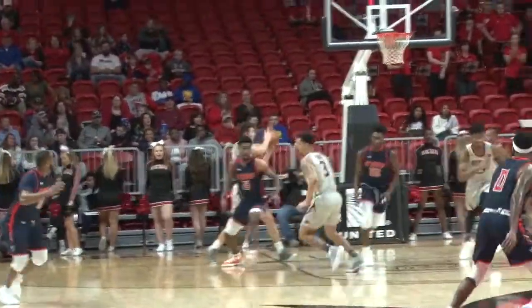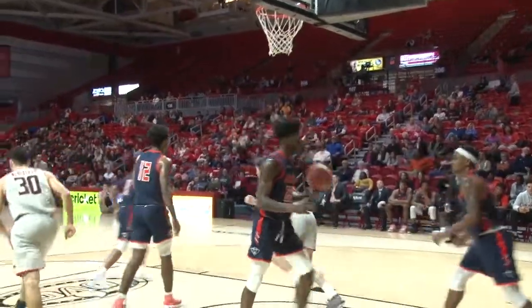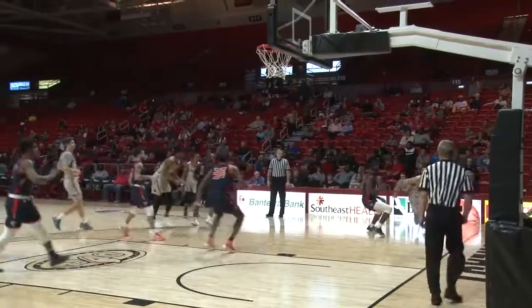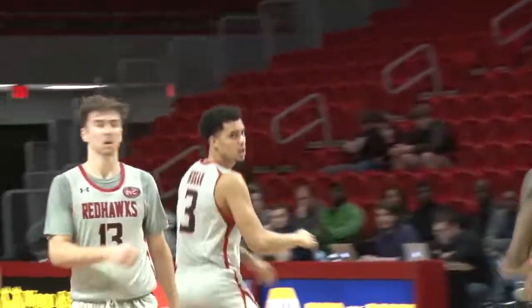And a block shot by Sage Tolbert. Redhawks going into 9 minutes without a point. Reverse layup by McLaughlin. No. There's Gable to clean it up. Jonathan Dalton drives inside, and there's Gable. In the left corner, it's Skyler Hogan. Drives the baseline, flips it up, and banks it in.